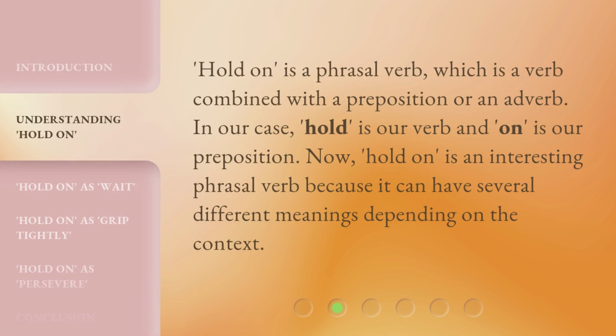"Hold on" is a phrasal verb, which is a verb combined with a preposition or an adverb. In our case, "hold" is our verb and "on" is our preposition. Now, "hold on" is an interesting phrasal verb because it can have several different meanings depending on the context.